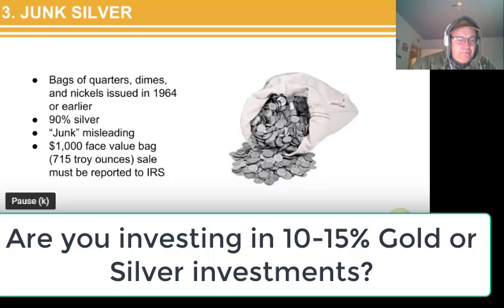Now the term junk is a little bit misleading because these bags of old quarters, dimes, and nickels issued before 1964 or earlier are actually quite valuable. You see, in 1964 and earlier, US coins contained 90% silver, which is pretty interesting as compared to what they're made out of now, where it actually costs more money to mint them and they are not nearly as valuable as they once were.